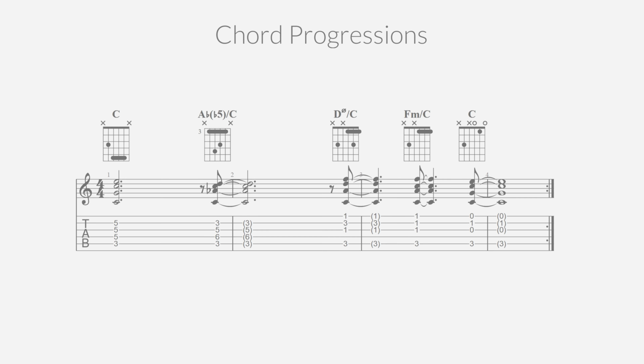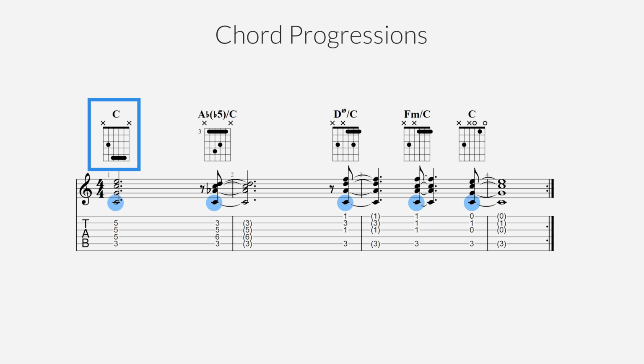And here's a progression that reminds me of the Motown music of the 80s. The whole progression is played over a bass note C, and the progression goes like this: a C major, an A flat diminished over C, a D diminished over C, F minor over C, and the tonic C major.